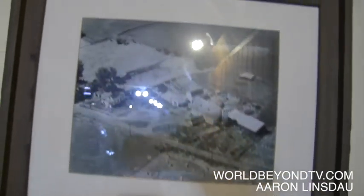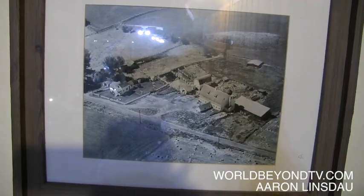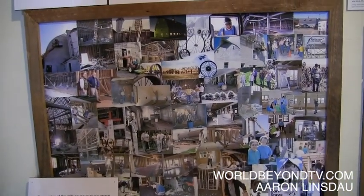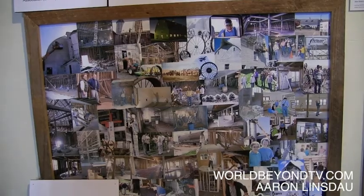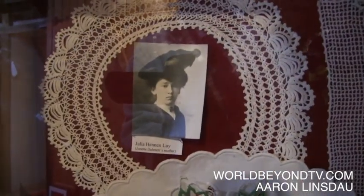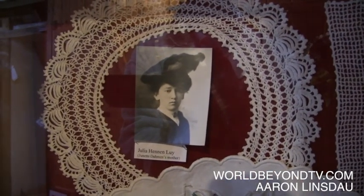And this shows what the Dahmen barn used to look like in the 60s when it was actually active. And the conversion from a milk house to a studio space took place in 2010, the time when they started trying to raise funds. Oh, yeah, check it out. We got some of the old folks here. Cool. So this is Julia Hennen Louis, Junette Dahmen's mother.